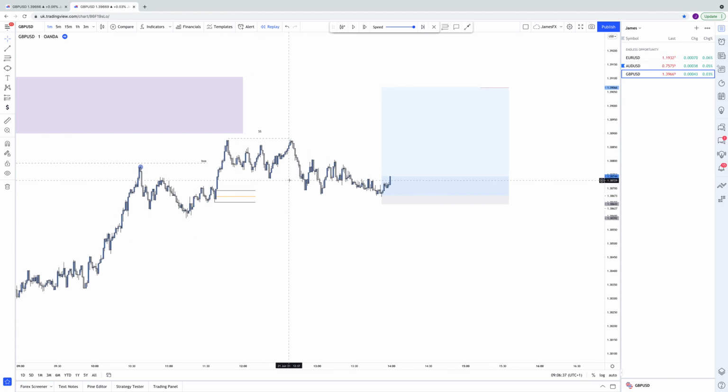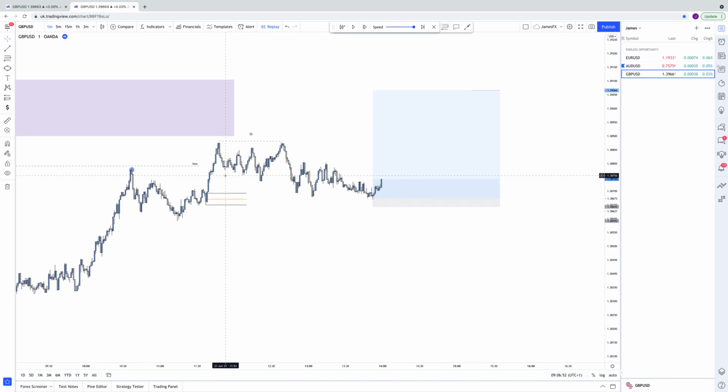Now I was around this level. I did mark on this area here, because you can see we broke structure up above this high. Okay, so we are still bullish, and I did set an entry at this area, and I did put it into Discord. Then price came down, we came back up, formed equal highs, and then we broke structure.